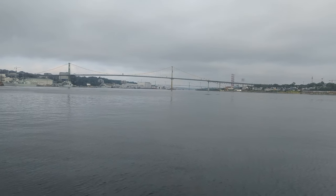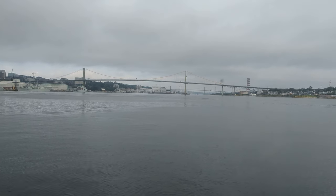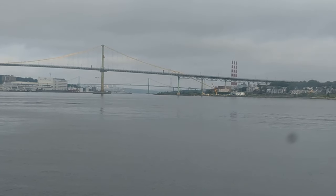Doesn't take long to get across. So you can see both bridges right from here. If you look up now, you can see the Macdonald Bridge and then the McKay Bridge just beyond that. Let me see if I can zoom up a little bit, okay? That help? I don't want to get it too blurry, but that might help. There you go. You see the two bridges.